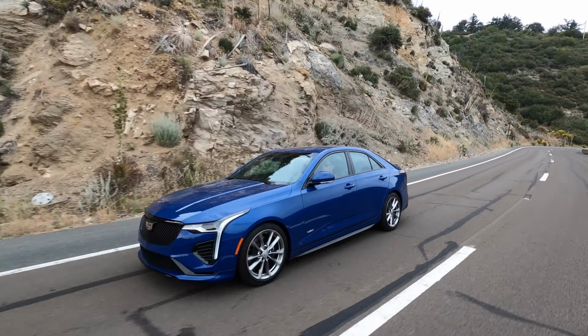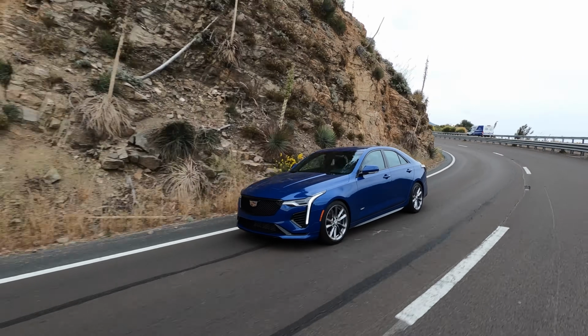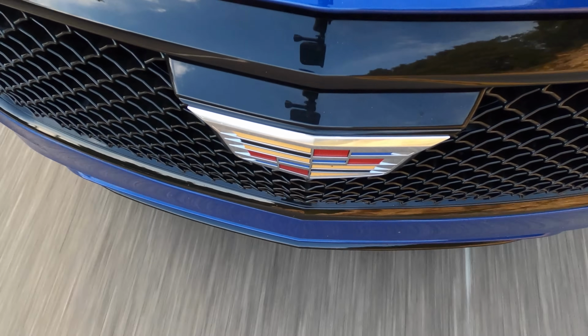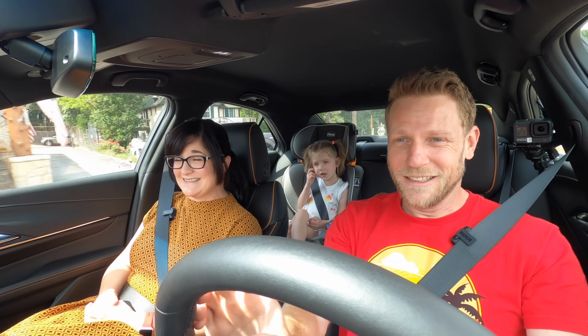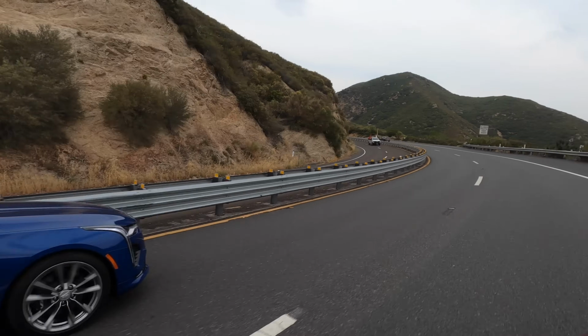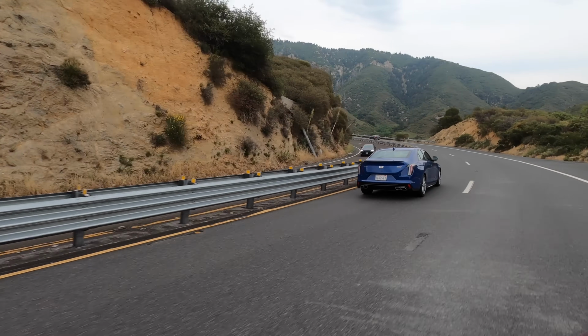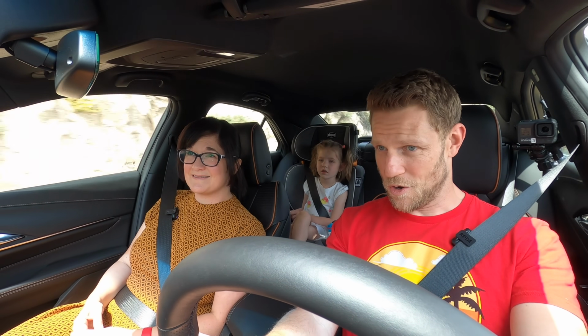There are, however, two features that really should be standard and are not: lane departure warning and dynamic cruise control. Excuse me, I'm about to sneeze. They usually come in pairs. Thank you for enduring my sneeze. Lane departure warning comes with the driver alert package, which is $800, and then adaptive cruise comes with the driver assist package, which is $900. And I will quickly remind you that both of those features come standard on a Toyota Corolla.